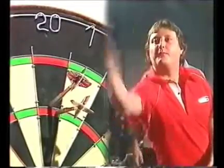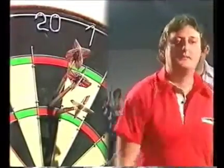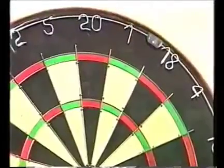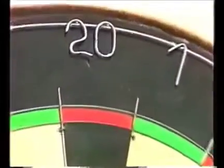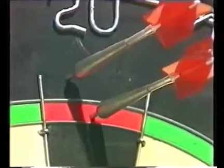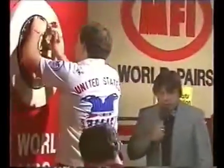He's played a fine leg of darts. 100. Tony requires 94. To take the world number one the full distance. 94. No double top. Yes! A ball play! Tony Payne! That was a 15 dart finish.